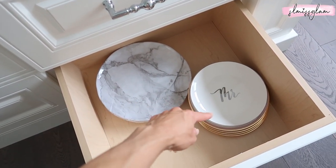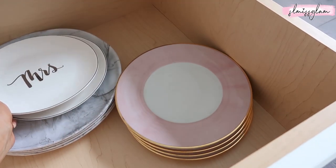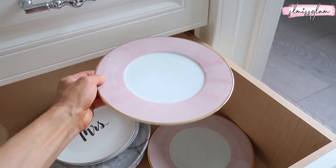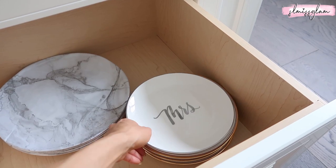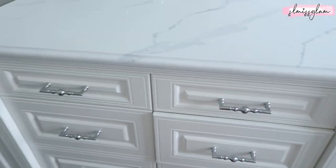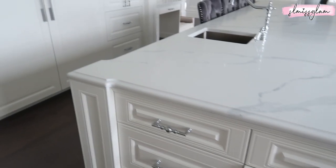These are for outdoor. We just have some Mr. and Mrs. plates. I do have a collection of pink plates. I got these at HomeSense, and these ones are really pretty too. So that is what we have. I think that's basically it, because everything else is just random stuff. That's all the stuff that we use on a daily basis. Just wanted to show you that.